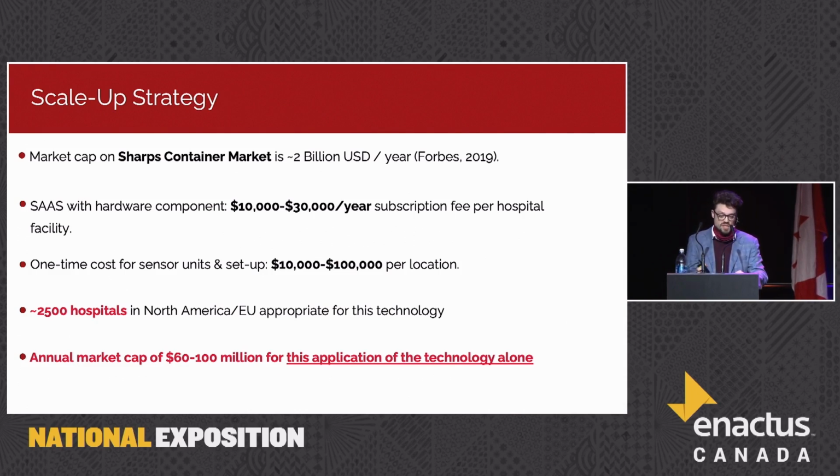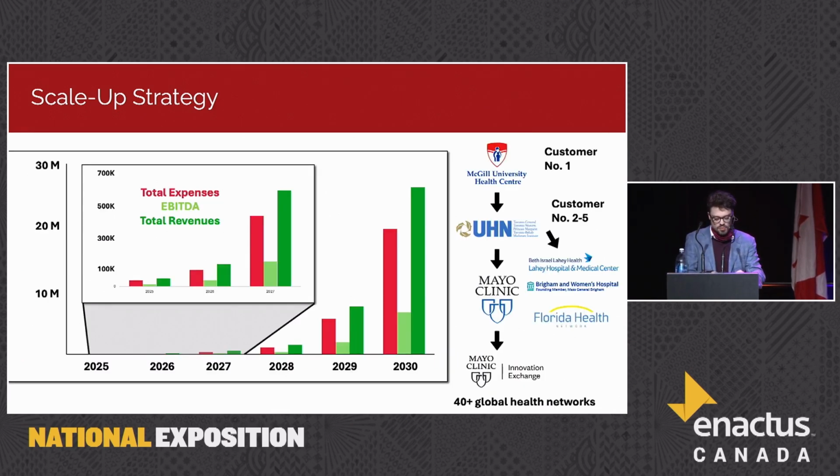There's 2,500 hospitals in North America and the EU that are appropriate for this tech, with an annual market cap of 60 to 100 million just for this application of the technology. Ask me about that in the question period. We project a conservative 3x scaling with profitability from year 1, bringing us to $30 million in total revenue and $10 mil in net by year 6.